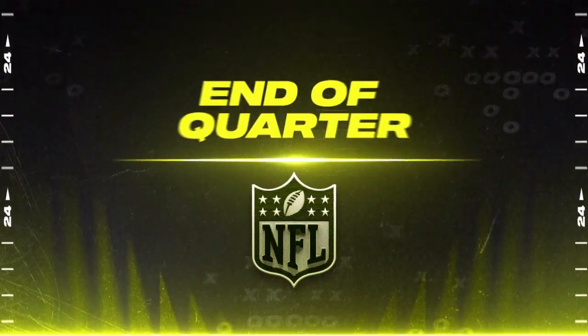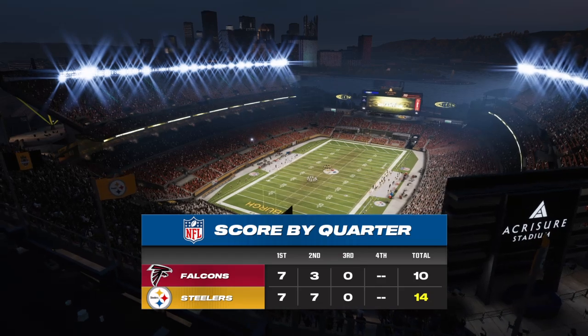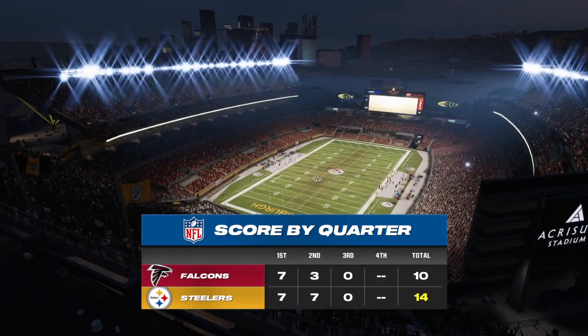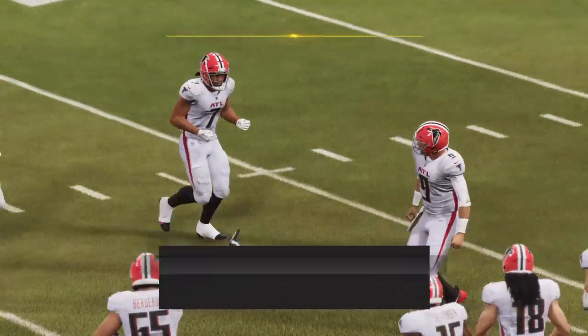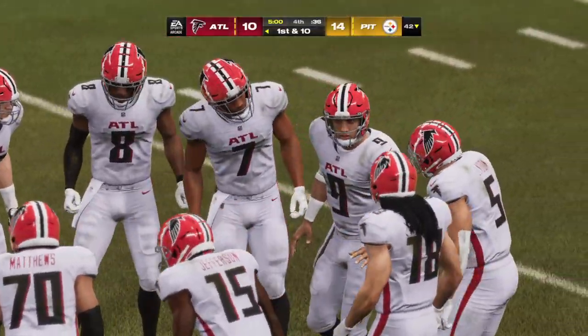We have played 3 quarters. You are watching the NFL on EA Sports. Back now in Pittsburgh. It's the Falcons. They'll have the football, but trailing on the scoreboard as we get set to begin the 4th.